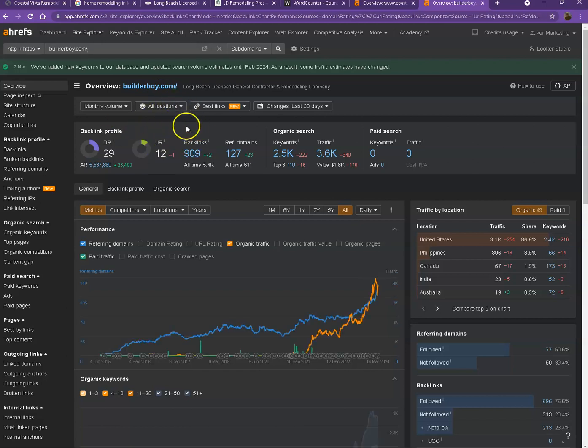All right. Well, for this company, they actually have way more numbers with DR and UR, which means Google actually trusts their website more, and they also have a much stronger website. Well, the reason for that is because they have more backlinks. They also have more referring domains and more keywords, which resulted in more traffic.